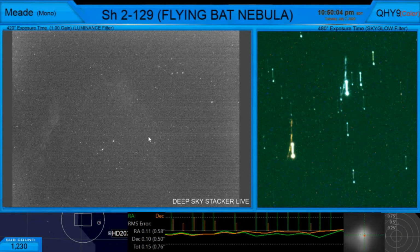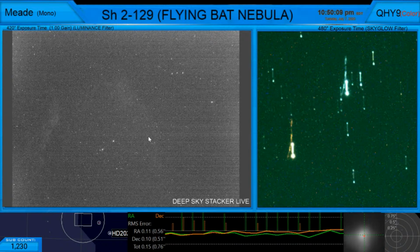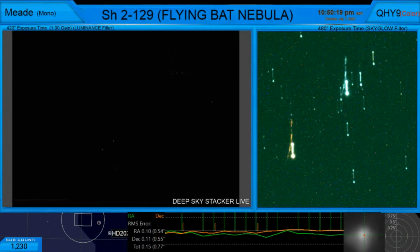And what's really crazy is that we took a 7-minute exposure on luminance, and you couldn't see it. That's the crazy part. I mean, that's just amazing. And we took a 40-second exposure, and we're getting something. So, with that being said, we are going to go to 7 for that. We're going to get a 7-minute exposure. We're going to take about 7 of these. And we're going to go.